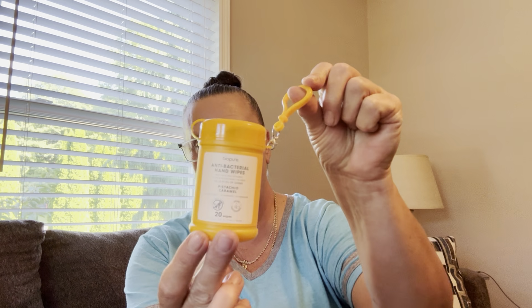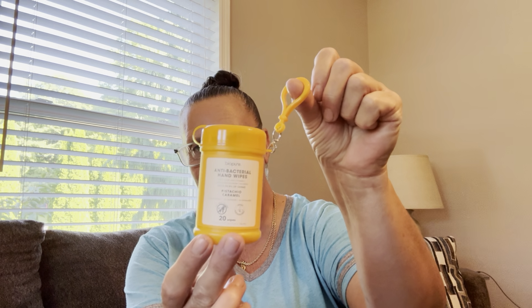Can't beat the price. Just cannot beat the prices for trying stuff at Dollar Tree. These were on my wish list. I got 2 of them. One for me, one for my daughter. These are the pistachio caramel. Yes, I finally found them. I'm so happy I did. Like I mentioned, I got 2. You get 20 wipes in each one, by the way.